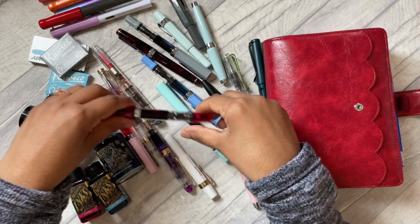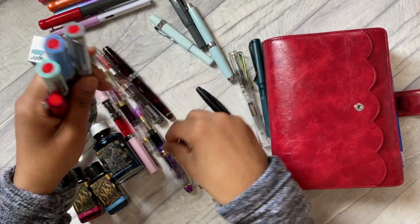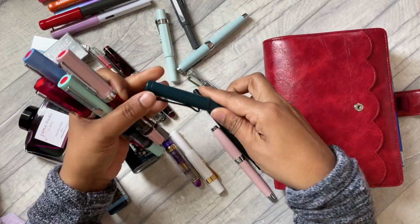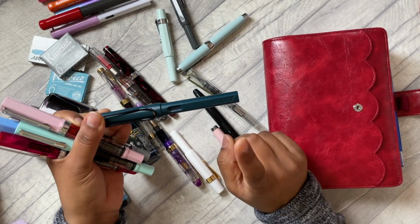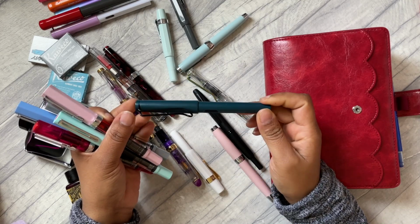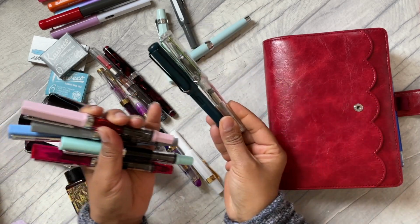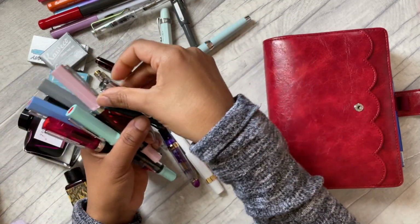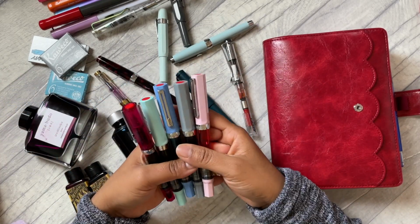I then moved on to Twsbi Eco pens, which I do really love. As you can see, I have several. Actually, before that, I would say I purchased this Lamy Safari pen, which I really love. This is in the petrol color. I think it was a limited edition, so I'm not sure if it's still available, but yeah, I have a couple of Lamy pens. That's not a Lamy pen actually, I think that's an AliExpress one. This is a Lamy, it says on there. And then yes, I went on to purchase several Twsbi Eco pens.